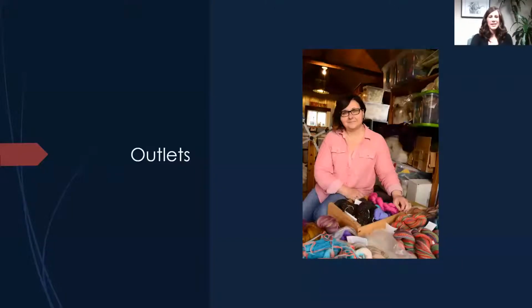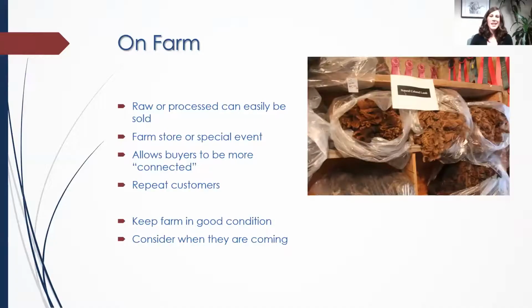So some outlets. It could be on the farm. You could sell raw or processed really easily this way. You could either do a farm store or a special event. And this allows those buyers to be more connected. They're seeing where that wool comes from and lets them maybe see the sheep, really gaining that personal connection. And a lot of times you get repeat customers this way.